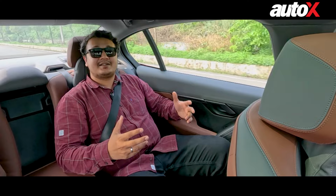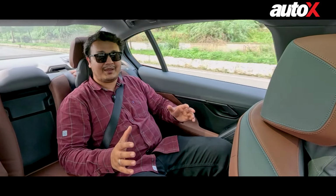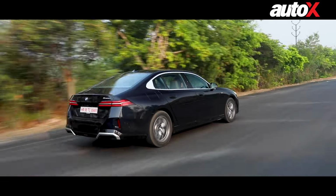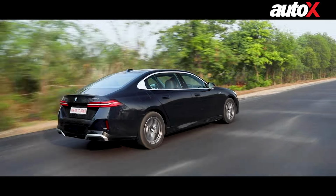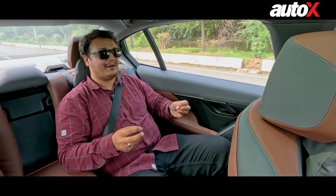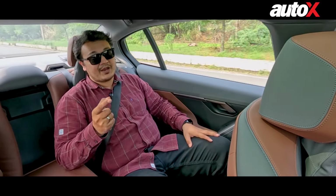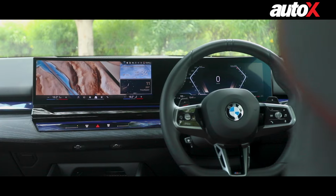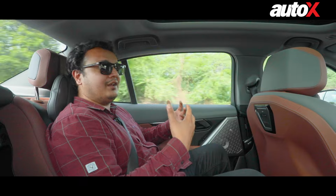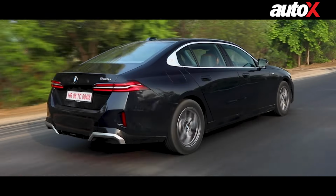Now we start off our driving experience of the 5 Series from here at the back. And I have to say, right away, it is a very comfortable place to be in. No complaints whatsoever, really. The best thing has to be the amount of sound insulation that's happening inside the cabin. I mean, I can almost whisper. That's just how quiet it is. But when I do turn on that music system, the whole experience becomes so much more engaging and so much more intuitive. It's just a really nice experience to be here in the back seat of the 5 Series.